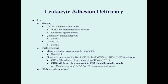If you get a CD18, remember, CD18 is our site of mutation. This is the basis of our problem here. If you were to look for CD18, that would be very low compared to CD3. And CD18 and CD3 should be roughly equal. So a low CD18 compared to CD3 is consistent with a diagnosis of LAD type 1, and a low CD11a is diagnostic, because remember, CD11b, CD11c, CD11a, they are all expressed along with CD18 on your neutrophils.